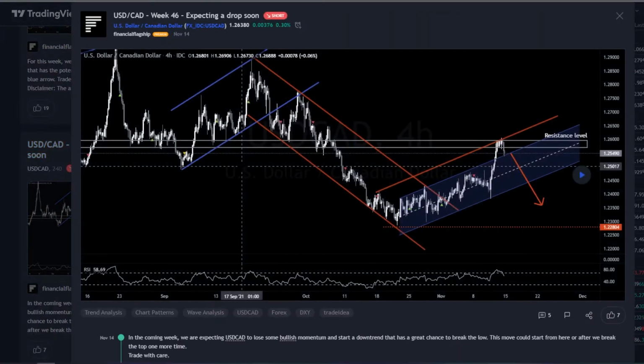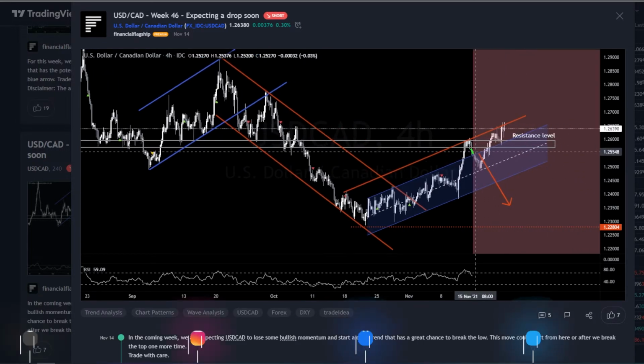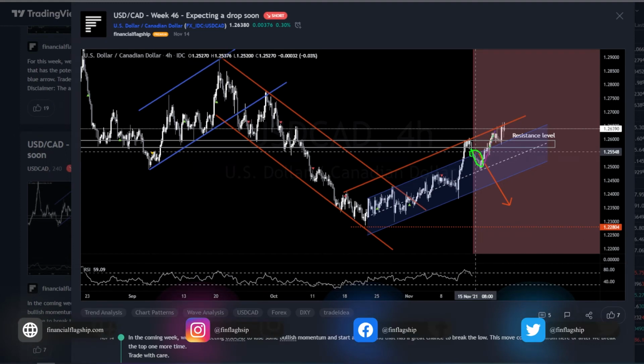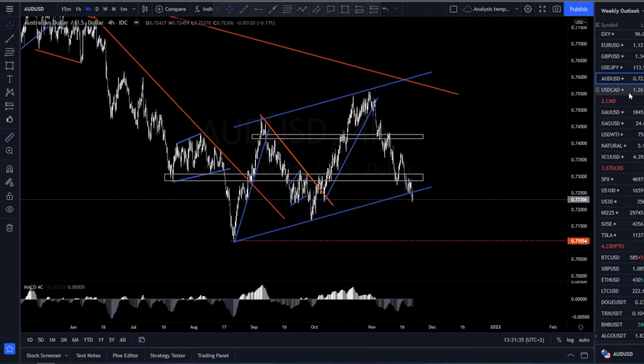Moving on to USDCAD, in our previous analysis we were expecting the price to start a bearish move from here. If not, we were also expecting the price to come back for one more top and then drop. But unfortunately, in the past week the market fell for a while, but then reversed. What's next for USDCAD? Let's see.